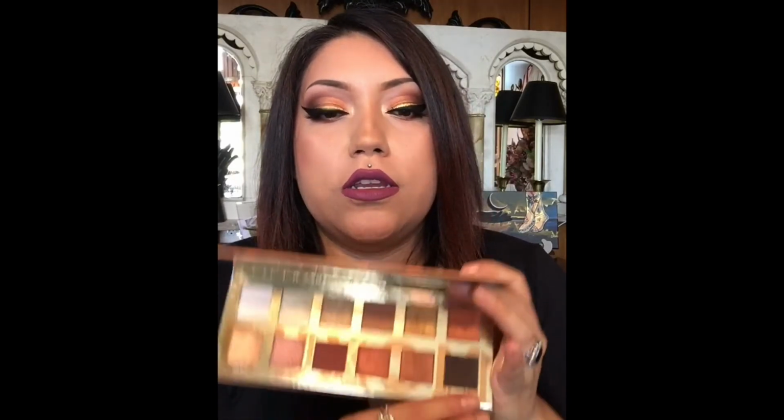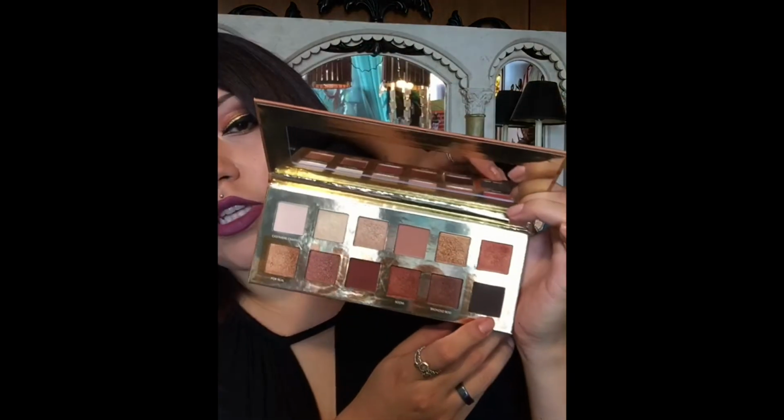So I'm gonna go ahead and share with you these swatches and the photos that I took before I went ahead and put my fingers all in this palette. I really like it. The only shade that just did not go well swatching was this one, Unapologetic, but for some reason I was able to build the coverage on my eyes, so it was weird. Anyway, other than that, that was the only issue that I had.